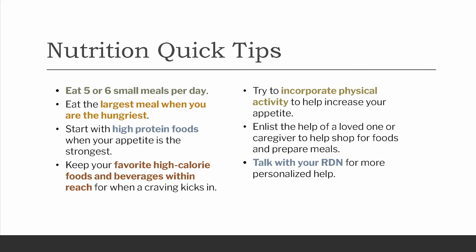Number 2, eat the largest meal when you are the hungriest to help optimize your nutrition intake and prevent weight loss. Number 3, start with high protein foods when you have an appetite to help with your calorie intake and prevent muscle wasting. Number 4, to help keep you nourished during those days when you don't have the energy to prepare a meal, keep your favorite high-calorie foods and beverages within reach.